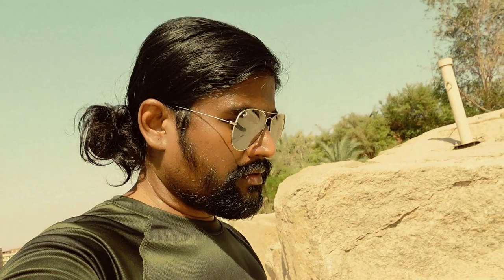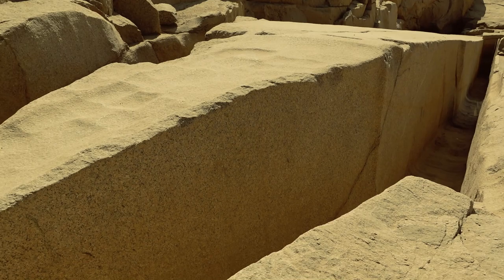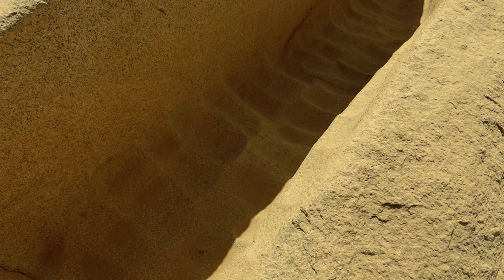I'm here to see the unfinished obelisk. It was for the Queen Hatshepsut. Wow! This is what we have come to see, hiking all this way into an ancient stone quarry. This is the obelisk that was ordered by Queen Hatshepsut but was abandoned, left unfinished because it developed a crack. The obelisk is free from three sides but is attached to the bedrock at the bottom.